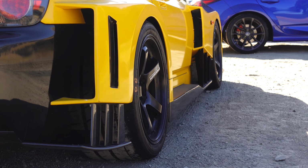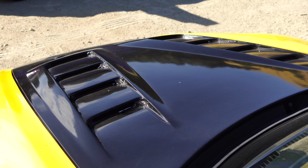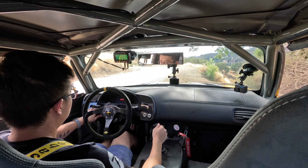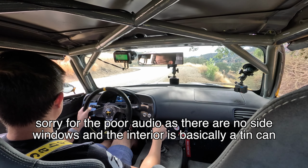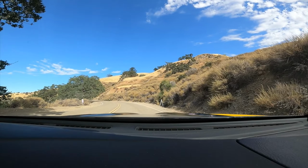It's a long one, as you'd expect, but we're not on a racetrack right now. We're out here on my favorite canyon road, and we're just gonna get a little taste of what this car can really do. Oh boy. What have I gotten myself into here?